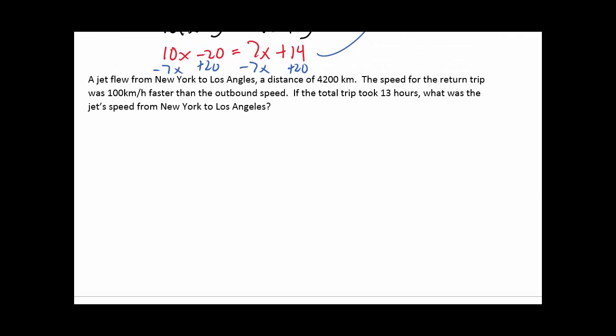A jet flew from New York to LA at a distance of 4,200 kilometers. The speed for the return trip was 100 kilometers faster than the outbound speed. If the total time took 13 hours, what was the jet speed from New York to LA?